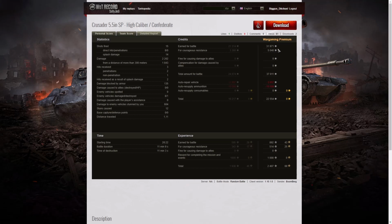Now he earned 31,971 credits on a premium account, got 5,040 for Courageous Resistance. That's for getting an Epic or a Battle Hero medal in a losing or drawn game. He got 2 Battle Hero medals. And 37,011 credits altogether. After repair and ammunition resupply took away 22,554 credits profit.